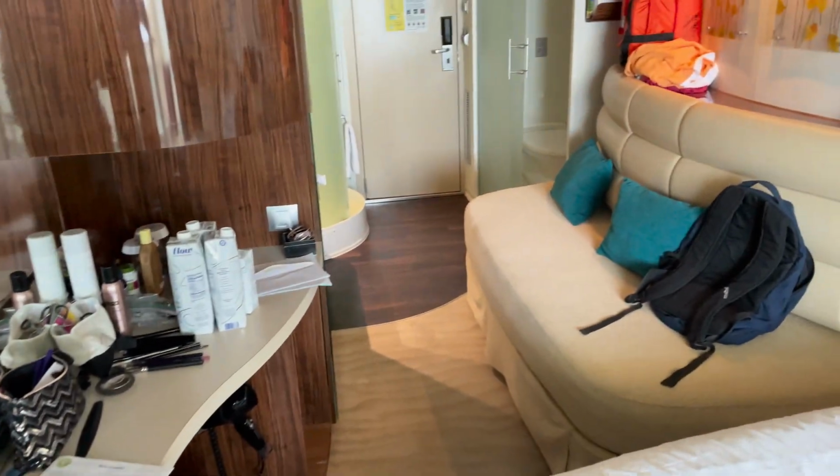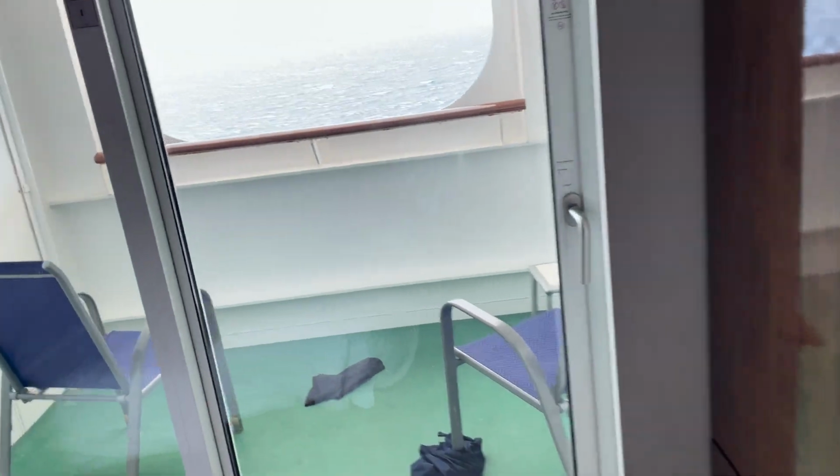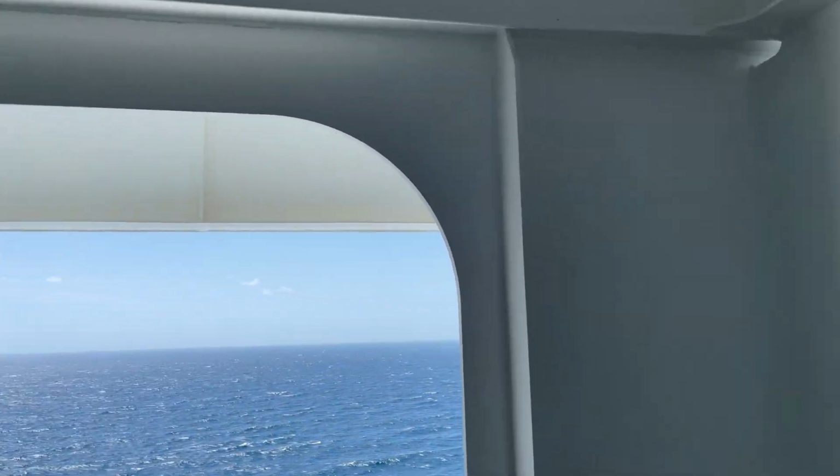Now, what you're going to notice here on the Norwegian Epic balcony rooms is that there's not much space in between the beds and whatnot. I am showing you under the bed for more storage, but overall, there's not much room. There's not much room to just hang out and chill and just stand. So just letting you know that ahead of time.